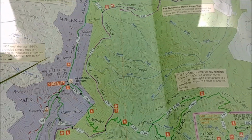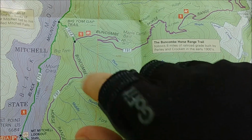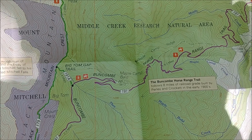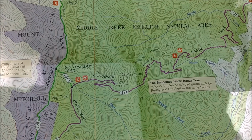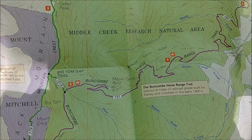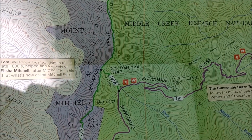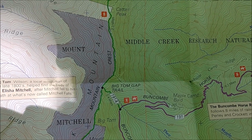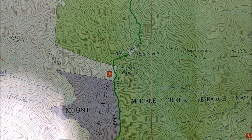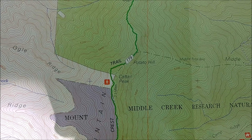So I continued on the Horse Range Trail north to here, that's Fork Ridge. And then next to Maple Camp Bald, which this says is 5,613 feet. I don't know if that's accurate or there might be a different version online. Now I'm about to take 191A to Big Tom Gap and follow the crest trail north towards Cattail Peak, which is off trail, but it's only a few hundred feet from what I believe.